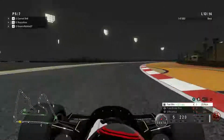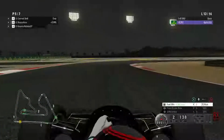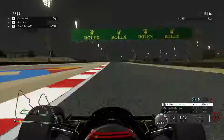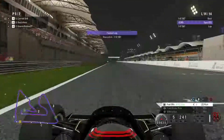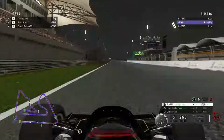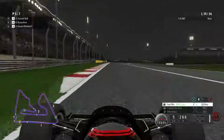We did start to pull away from Cosmic Robbie, who just dropped back a little bit there. Did go purple, like I said, in sector 2, but I still assume we got the fastest middle sector there. And we actually do set the fastest lap of the race. The fastest lap of the race. Keep this up. 47.857. I think that's the first in the 47s.